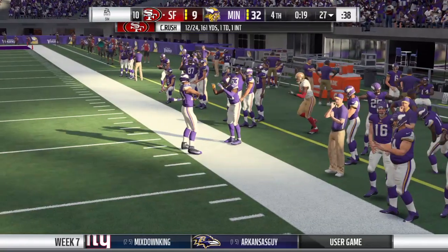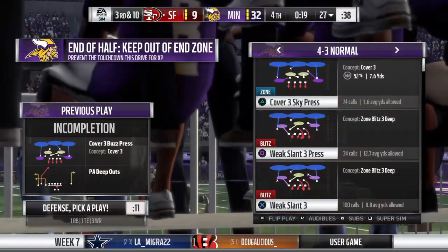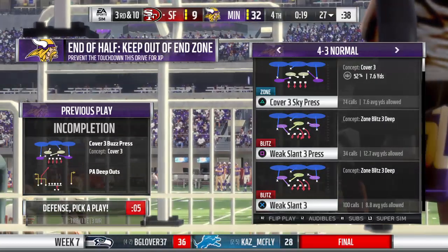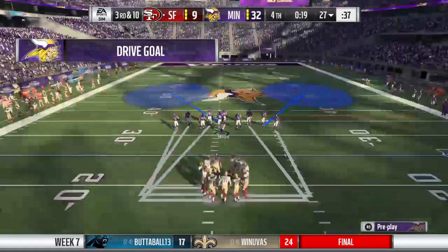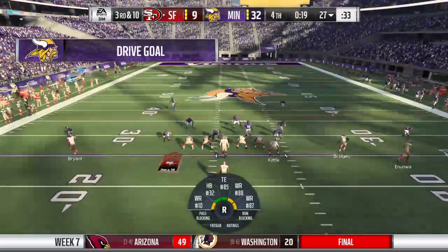Incomplete. Clock stops here just inside of 20 seconds, 19 left. Let's face it, perfection is something we all chase, whether it's playing this game or whatever we do. Hard to attain, but that's what they were searching for as that pass goes incomplete. The Niners on third down. They're hitting at just 30%, 3 for 10. This is 3rd and 10.